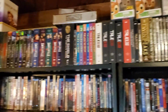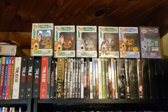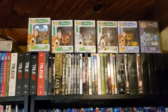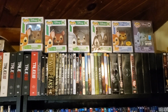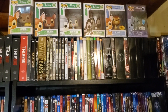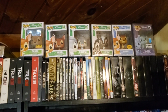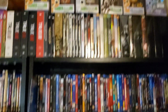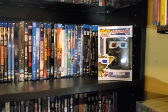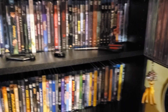Above over here on this end of where our TV shows are is Marie's Bambi Pops. And that is the entire collection of Bambi Pops. Yeah, I have every single one. Everyone that they made for Bambi, she has right there. And an honorable mention is a Disney Movie Club Bambi in our bedroom that's a big plushie in a box, gifted to me from Geriatric Geek. For my 3D collection, I have a Gizmo 3D, and I have a Gremlin 3D right there, because he so lovingly gifted me all the Bambi Pops.